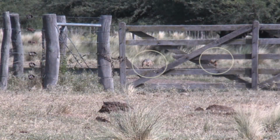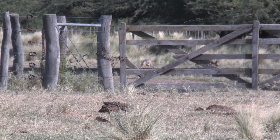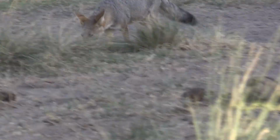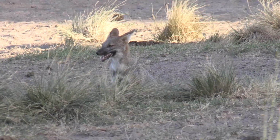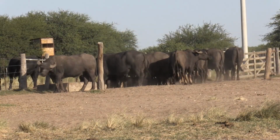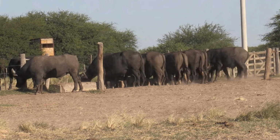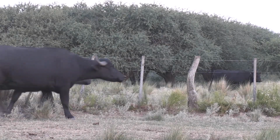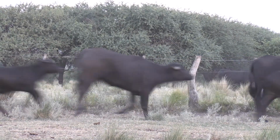Soon after getting set up, we got blessed with the rare sighting of a pair of Patagonian mara. A curious Argentinian fox decided to check us out. A small group of immature bachelor bulls also came in early. Even a small, immature red stag was looking to come into water. And then finally, just before dark, a large herd of buffalo came in, and it contained several mature bulls.